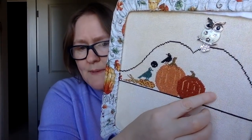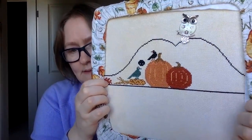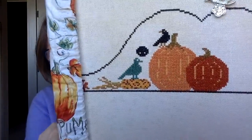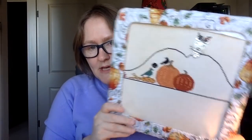So there's another pumpkin here. And then there's the reverse image of a corn cob and the bird and the leaf over on this side. This corn cob is a lot more work than it looks because I think there's like 3 or 4 colors in there, so it's a lot of counting. At least it's a small piece, but I really like the effect of it. I will spend this evening working on this as well and see where we get.